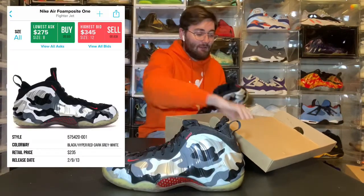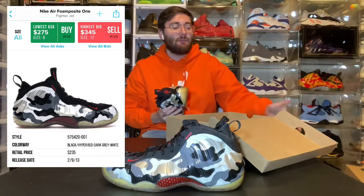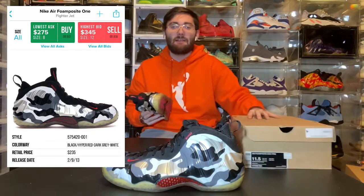These are probably top 5 favorite Foamposites of all time. They're 11 and a half. Like I said, for me, foams fit really weird for whatever reason. I always liked how this one has the carbon fiber and switches between the black and red panels. It also comes with dog tags. It's got the Penny Hardaway logo right there, and then it's just got a little bit of his info right there of Foamposites and Penny.